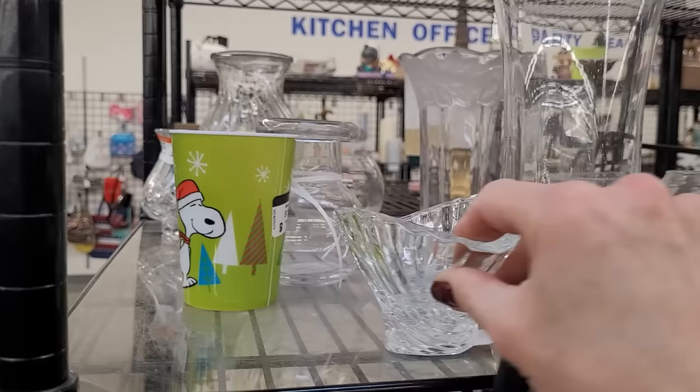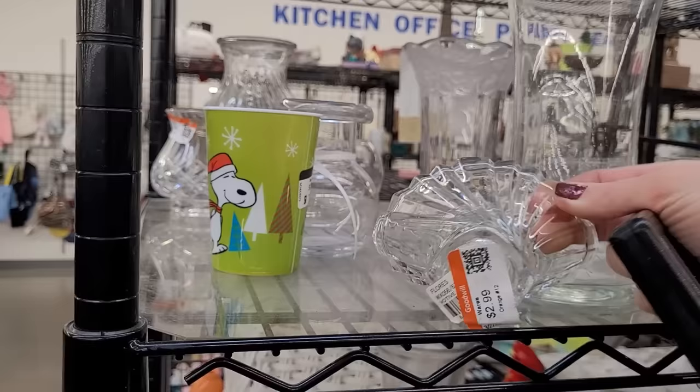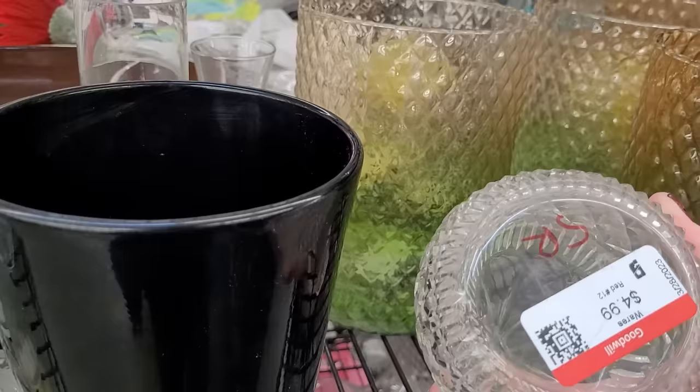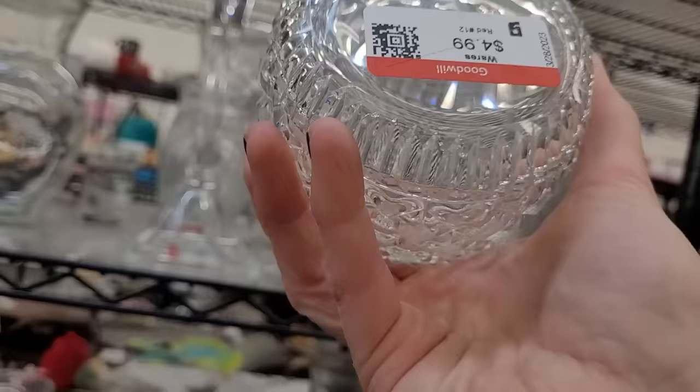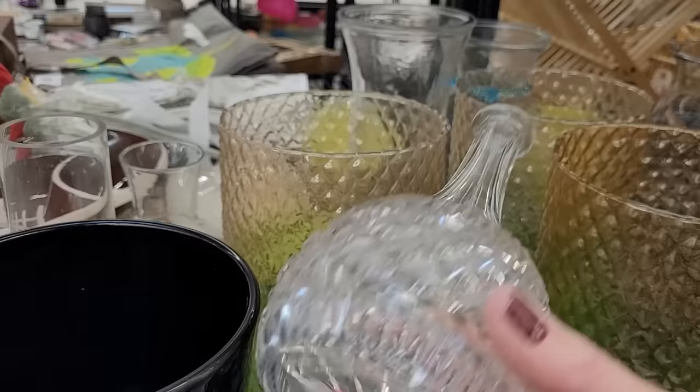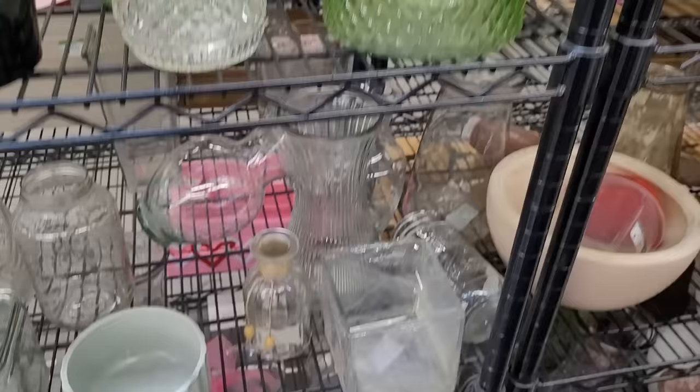This is a sweet little vase, $3. As I always say, sadly, clear does not move very quickly from my stores, and I do have quite a lot in stock, so I'm going to leave the little vase up there and this piece, although this one does look like it's ever so nice quality. The bottom is highly polished there. It is missing a stopper or a lid though, unfortunately, and it is $5. So I am going to leave that on the shelf for somebody else. We'll keep going.